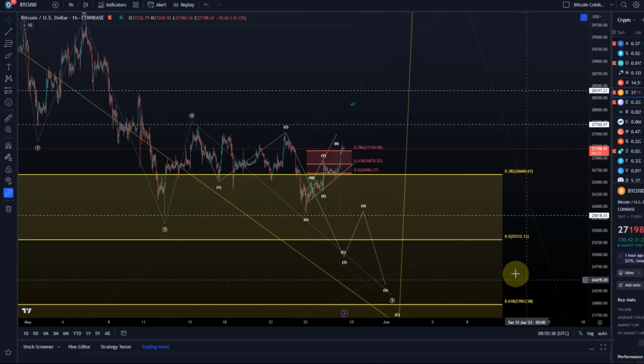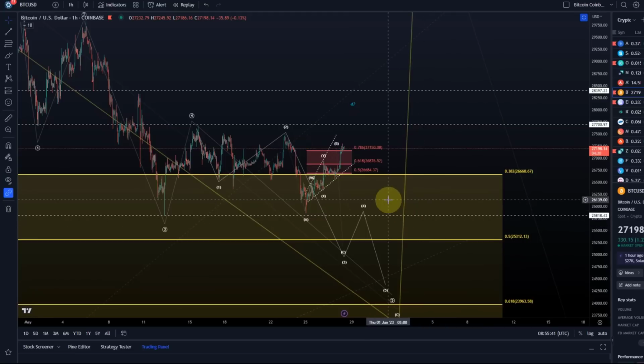And as I said to you, even if we push above 27,150, and if it is a sustained break, which it seems to be, then yeah, we might push above the 27,700 area. In different bearish setups, however, it would still be most likely further downside that is expected.